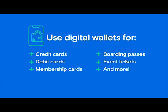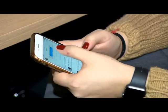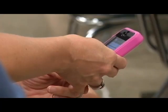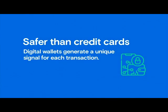So are digital wallets safer to use because they have facial recognition or fingerprint readers? Yeah, so if somebody finds your phone, they won't be able to just unlock it and access your financial information. Also, digital wallets are safer to use in merchants because instead of submitting your actual credit card number, the wallet exchanges a unique signal for each transaction.